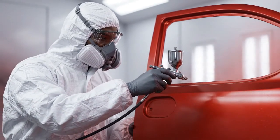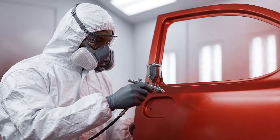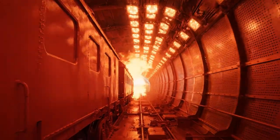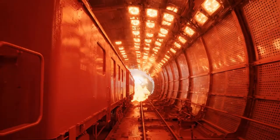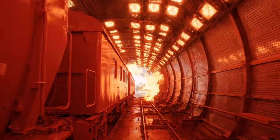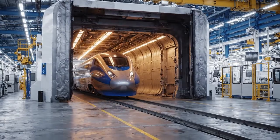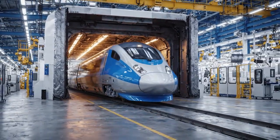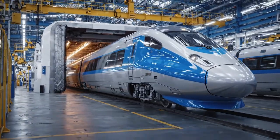Specialized human painters detail the intricate areas around the doors and windows to ensure perfection. The fresh paint is instantly baked onto the metal in a tunnel of high-intensity infrared heat lamps. The infrared baking creates a high-gloss, ultra-durable finish that will withstand years of high-speed travel. Emerging from the oven, the train finally looks like the high-speed marvel it was designed to be.